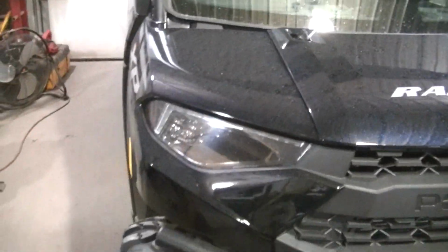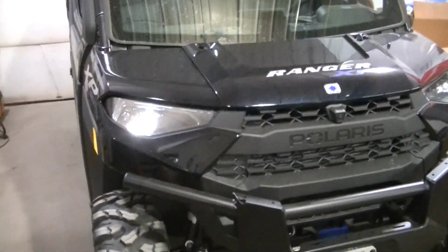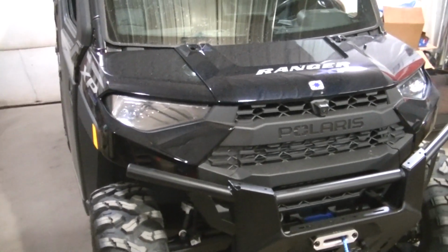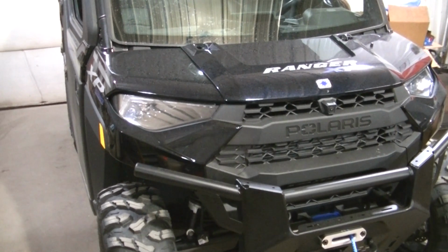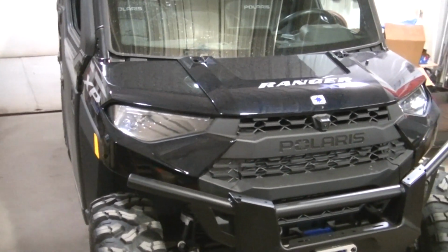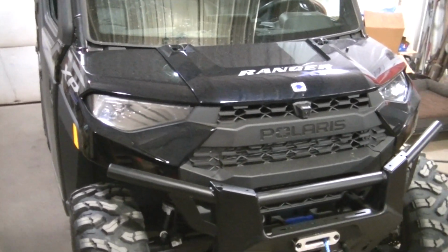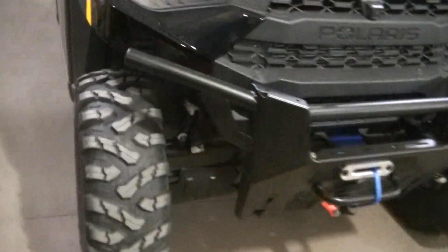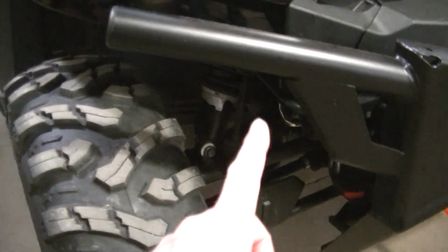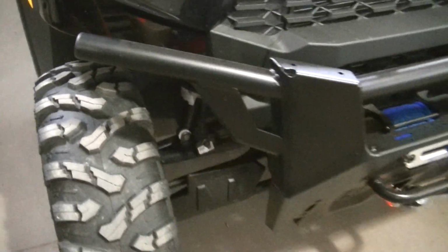But you don't have too many choices with these Rangers. You got this dark blue, you got a gray. I think there's another color, some sort of tan color. I'm not a fan of that tan at all. I see they got front sway bars on them now. I don't know if they did that with the 1000.